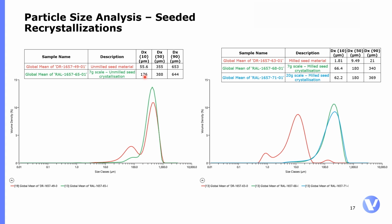When we did a repeat using the milled seeds, we have something which is nicely reproducible and better controlled. So that's showing you that the quality of the seeds needs to be consistent, and that's something we can achieve by using milled material as compared to using seeds coming from different batches.